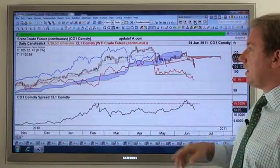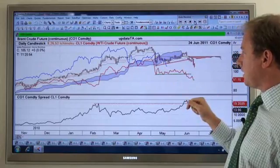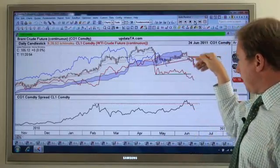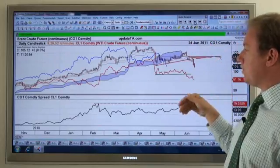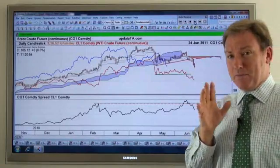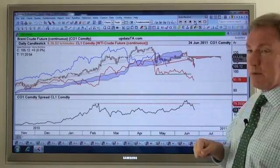a very close eye. You'll remember last week we talked about the fact that WTI was breaking down, but Brent hadn't, and that spread had opened right out to a historical high of about $23. Well, WTI has pulled through further, and of course Brent has now pulled through, showed its hand as well, lagging line through the cloud. Trend is over on Brent and WTI. The divergence is now reducing.